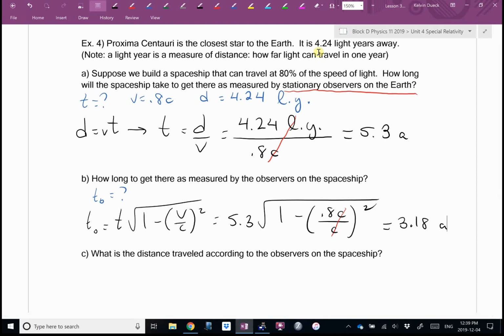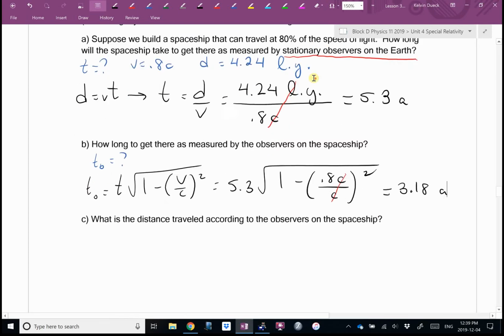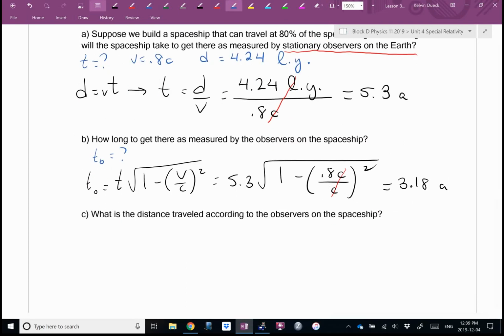It's relative. It's all relative. You see, here's what the astronauts would do. They would do the same step as we did in part A, because as far as they're concerned, inside their spaceship, they're at rest relative to their spaceship. So they would say, oh, the distance that we're traveling is speed times time. How fast is their speed? Well, how fast is the spaceship traveling?